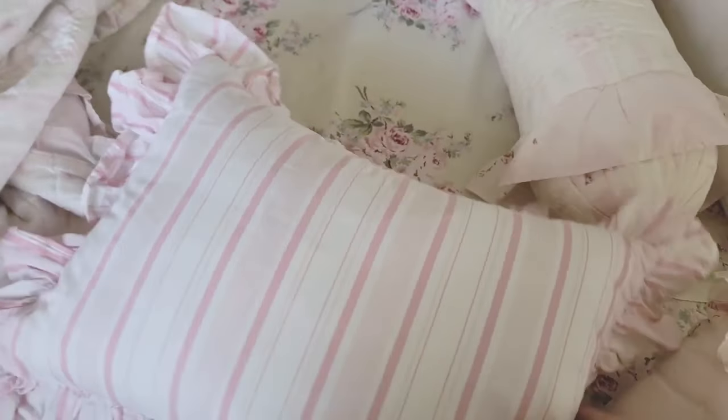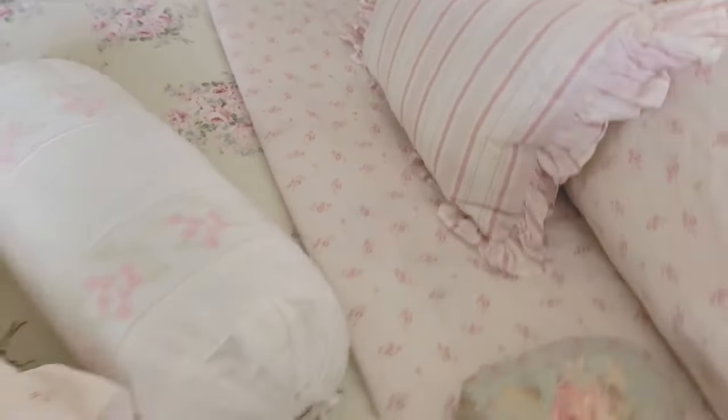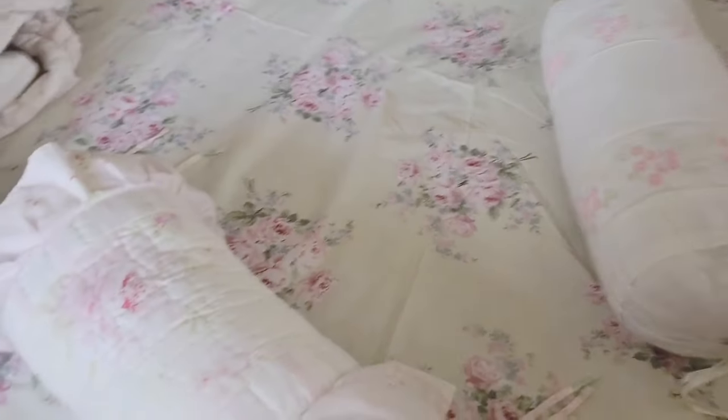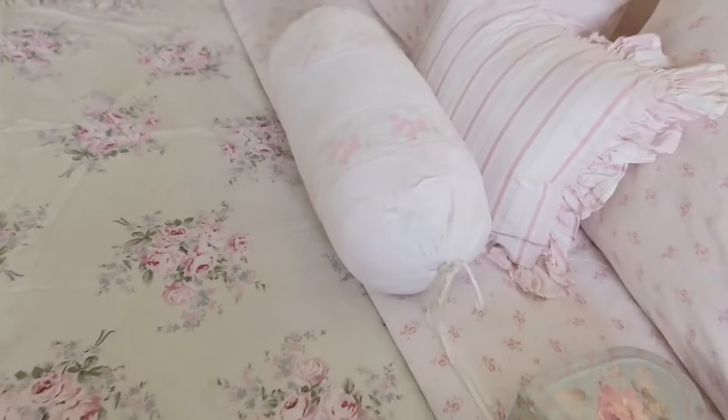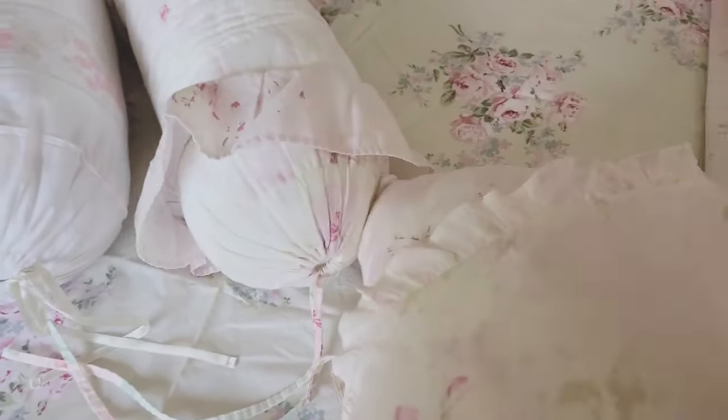I really like this print. Let's see how it looks. And I took out some of my other older little decorative pillows. I don't know if I should put this one. That one's cute too. I also have this one here, which goes with this bolster pillow.